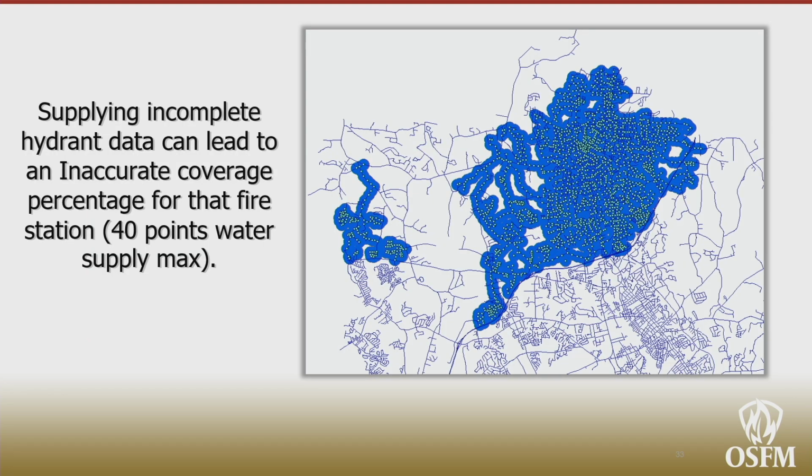Supplying incomplete hydrant data can lead to an inaccurate coverage. Depending on how the department is rated, we like to see how many road miles are within 1,000 feet of a hydrant. And this has been a major thing where if sections of hydrants are left out or not provided, I'll reframe that. Adding in sections of hydrants can really improve a rating, so to speak.